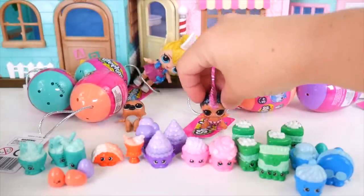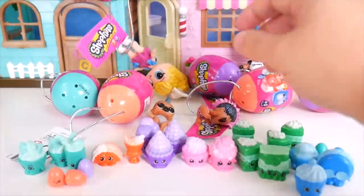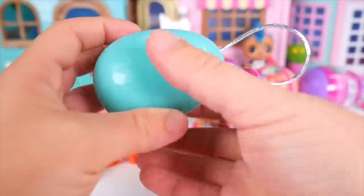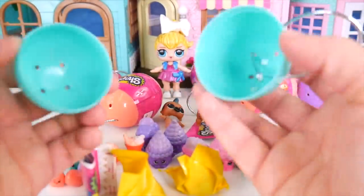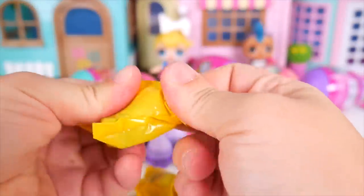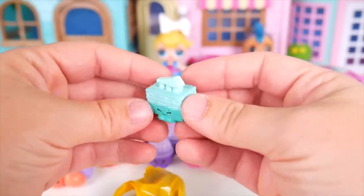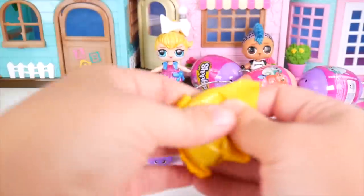Okay, I'm really gonna find another mini egg, and it's gonna be in this one over here. Whoa, sorry, JoJo. Let's unwrap this guy. See if little punk girl can get a mini egg. Gotta be careful, you don't wanna lose anything. Oh, sorry. No little egg, but we can see what our Shopkins are. Looks like a teal one. It's Carol Cake. This looks like a fancy cake. Still love to gobble it up though.